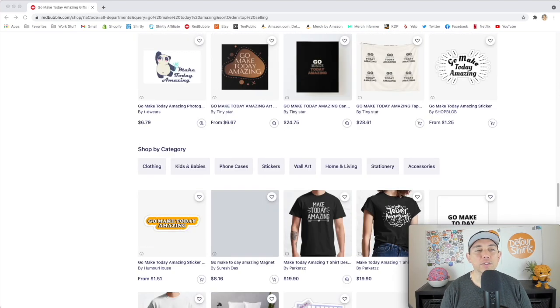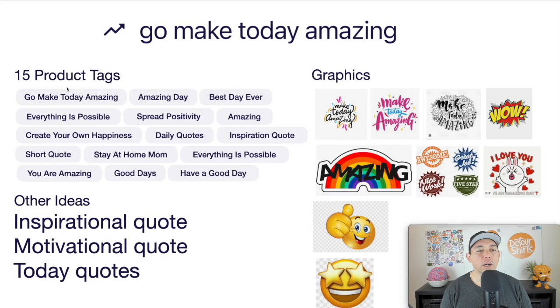And I have some ideas for my idea board. Here it is, the product tags, which we can get from RedBubble. Those will really help. Remember, I talked about other inspirational, motivational quotes and some other quotes that have today in it. So here are some ways that I think you can stand out: hand-drawn, handwritten text or fonts, maybe some bursts like this, like, wow, amazing, right? So you can see here some other ideas.